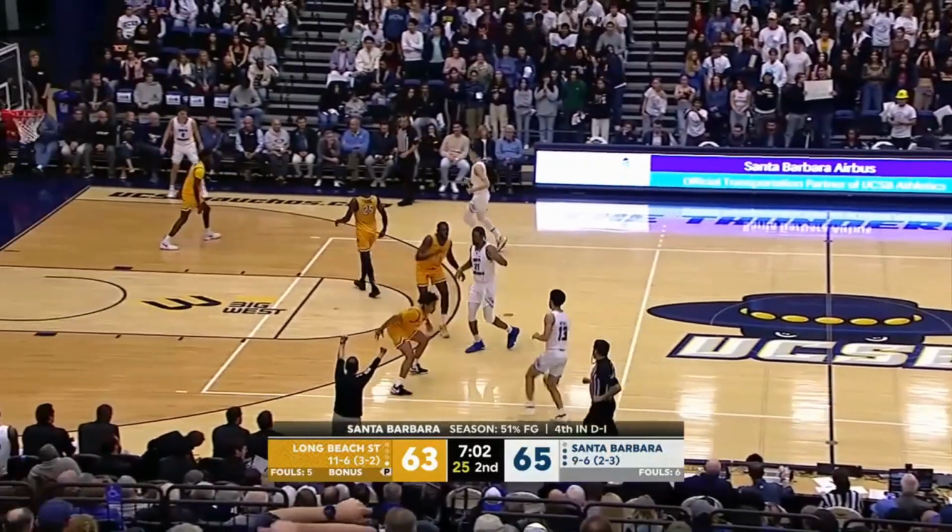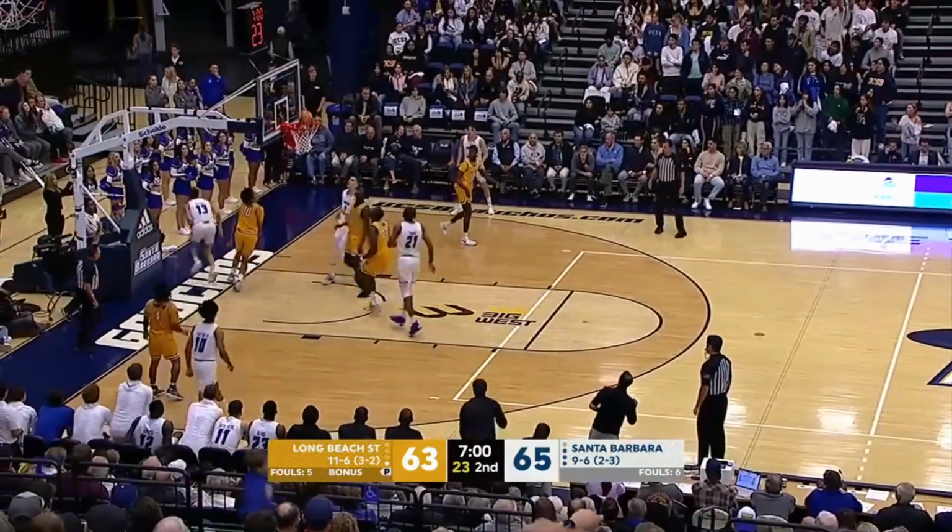There's a two-pointer. What's that? Ajay Mitchell on the drive, counted and one for Mitchell.